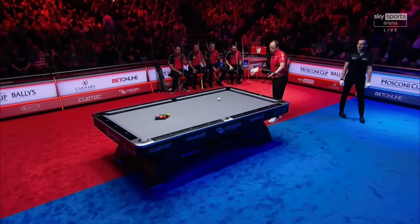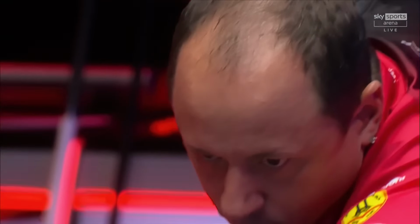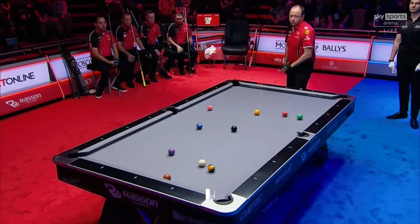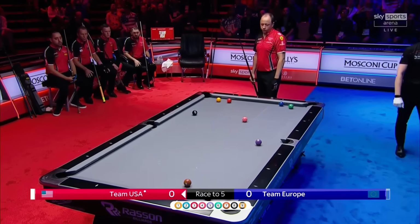Yeah, it was a little bit edgy there from Joshua Filler. A little bit surprised he played the lag, Albin Ouschan. He would be considered to be the player in Team Europe who's got a really good cue ball, good touch. SVB gets this Mosconi Cup underway.